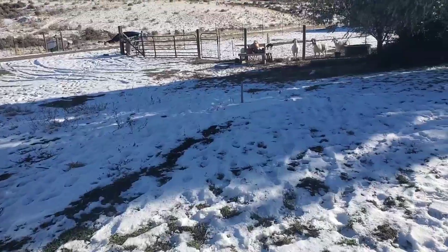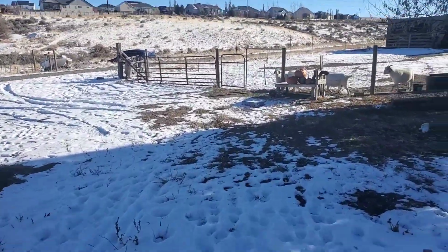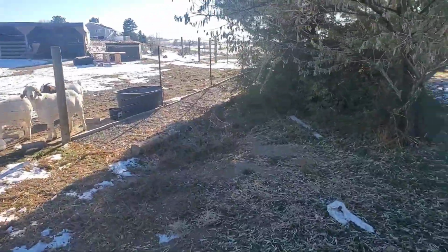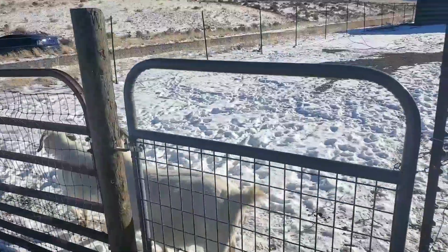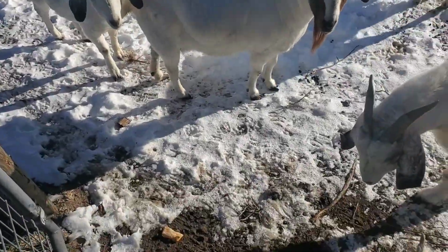The first, when the snow first hits, it's not too bad. Like everything's still kind of green underneath the snow. And of course we still have like some leaves on the trees and stuff. But man, winter stays so long here. Everything just turns brown eventually. And then nobody loves that.